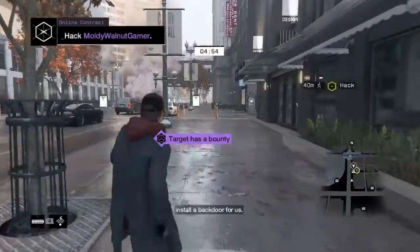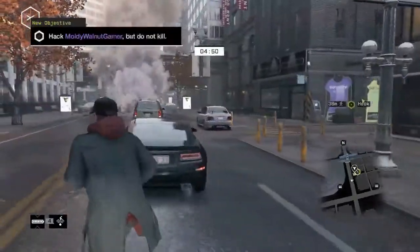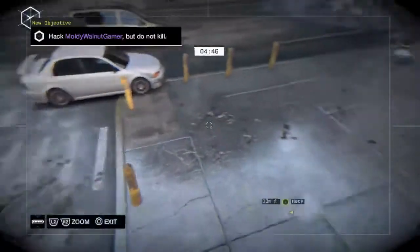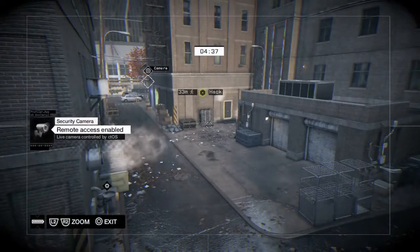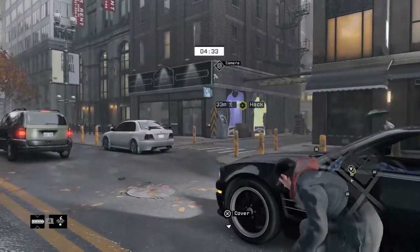This guy's got a bounty. So, for some reason, whenever I see the target's got a bounty, I get really nervous about it, even though a lot of the time, since I've got such a high notoriety compared to many players, I guess, even winning doesn't yield that many points.